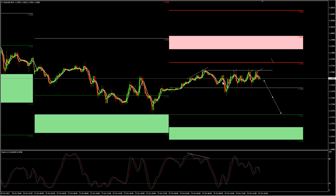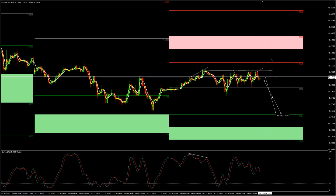Maybe they wait for the London fix or something, but we have a decent amount of time to at least test the first support at 1.1725. Right now in Central Europe time it's about 3:18 p.m., so we have about 8 hours of trading to go for at least 35-40 pips and potentially for a 60 pip return.